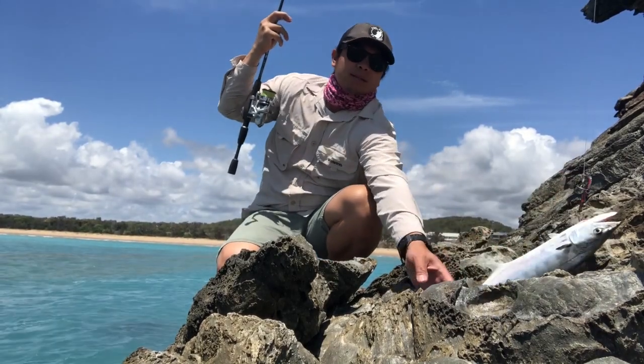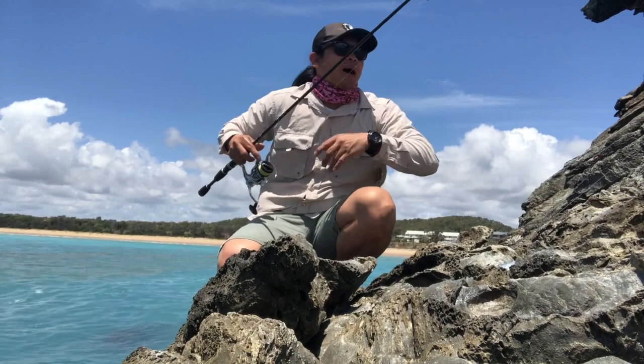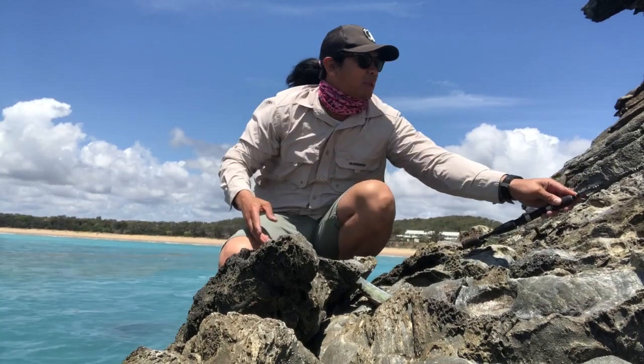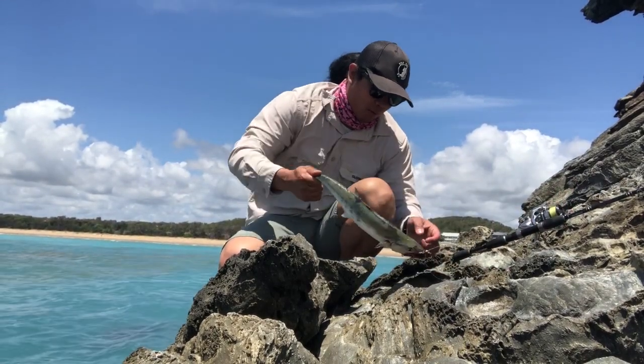This one's a small one. So yeah, I'm all alone here fishing in this spot. So yeah, it's better to gonna try here, blink in here, but I need to release this one first. It's because it's a small one.